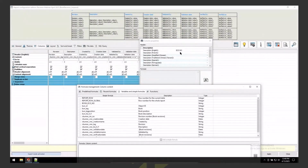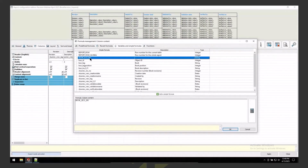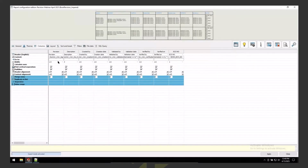So I gave the new column a name. I hit the FX button there, and then we're going to go and grab our new variable that we imported in via that query there. So I double clicked on it to add it to the formula down below. Hit OK. Hit OK, and there's our new column.